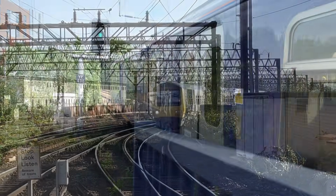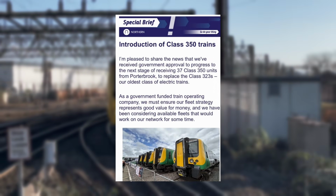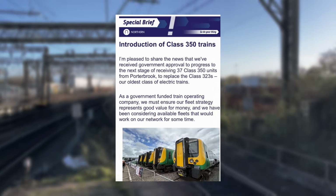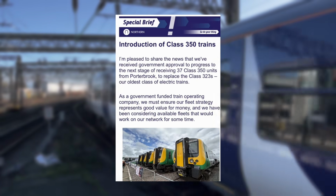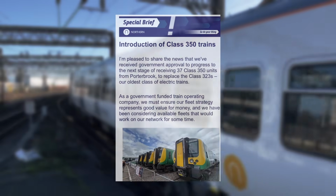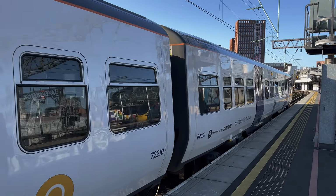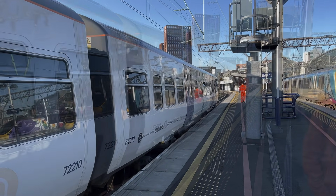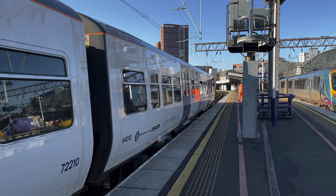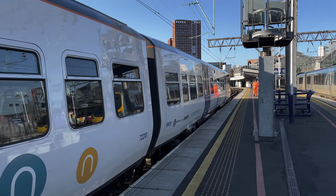Over in England, Northern has confirmed plans to receive 37 Class 350-2 electric multiple units. These trains will replace Northern's ageing fleet of Class 323s, which are now between 31 and 34 years old. The 323s have earned a reputation for reliability, but sourcing spare parts has become increasingly difficult, making long-term maintenance more challenging. The incoming Class 350s will also provide a major capacity boost.